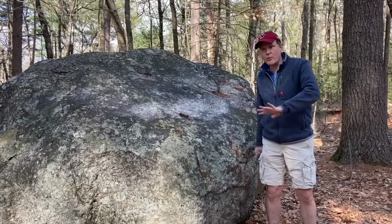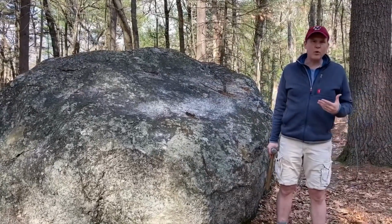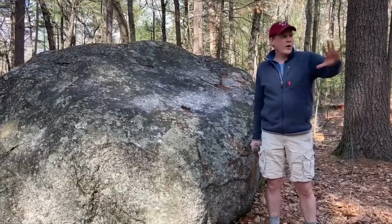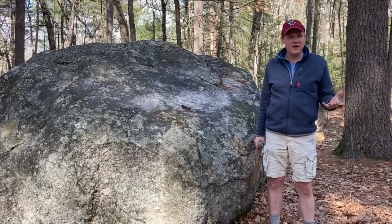Let's go. Those glaciers carried large boulders from way up north and dropped them off down here. Those boulders are called glacial erratics. That's what every single one of these boulders is out here. These were carried for hundreds of miles by the continental glaciers.